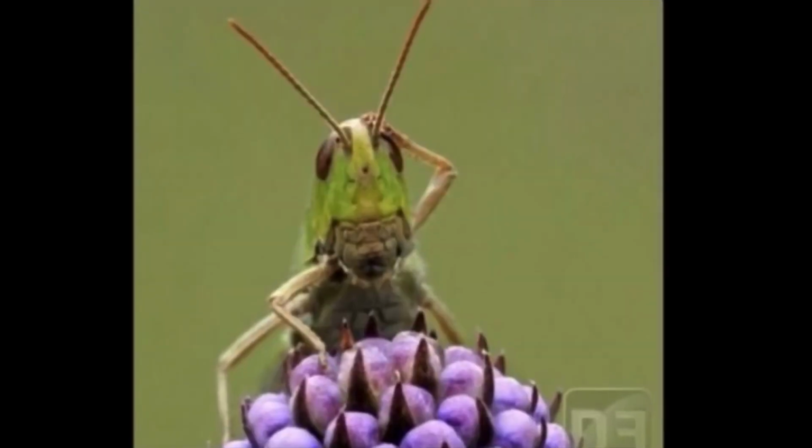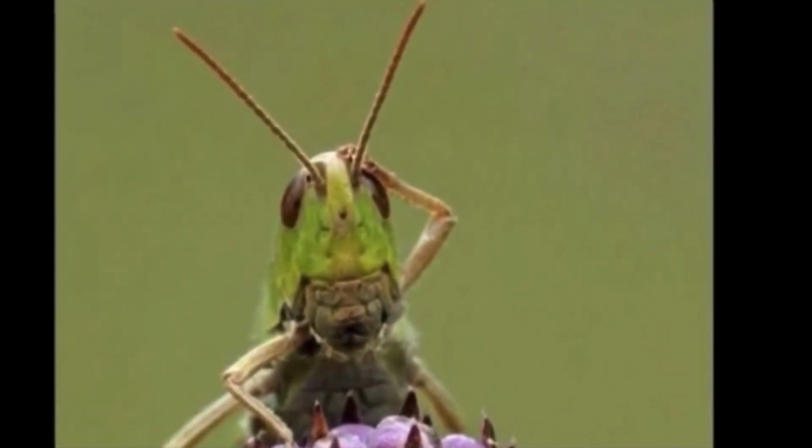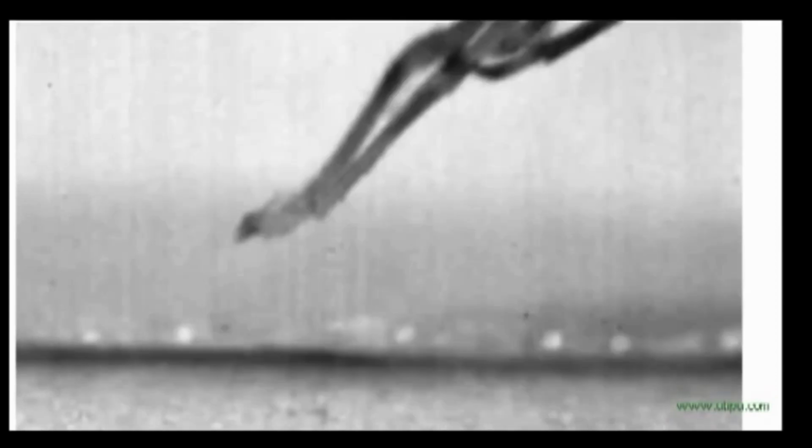Planthopper nymphs are some of the best jumpers around. They can launch themselves hundreds of times their own height into the air in just a couple milliseconds. It's such a short time, it's difficult to think about. Now, jumping is trickier than you might think. You have to make sure both legs push off at exactly the same time.